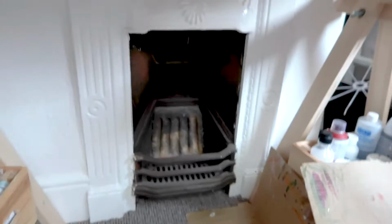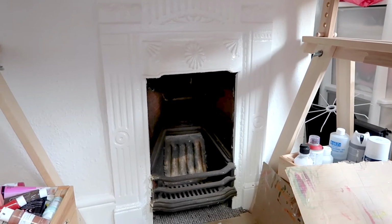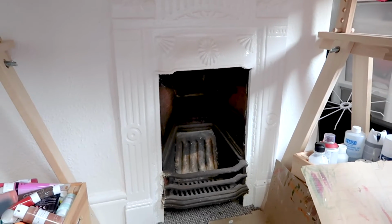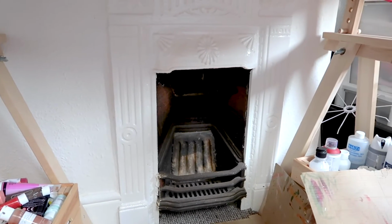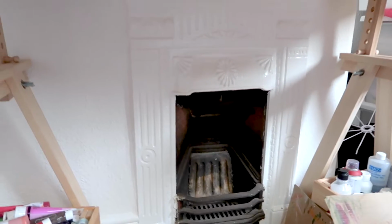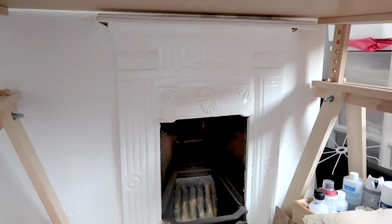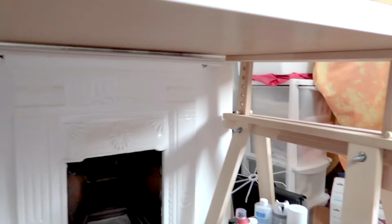A lot of people said they really like my fireplace. As you can see, I have put it underneath my table. I'm not really a big fan of it, to be honest, so I'm not too bothered that you can't see it. I think a lot of people thought it was really cool, but honestly I'm not that bothered by it, and it was just taking up space, so that's why I put the table above it.